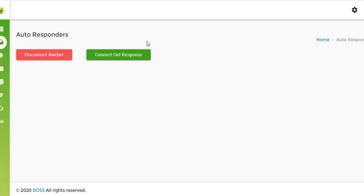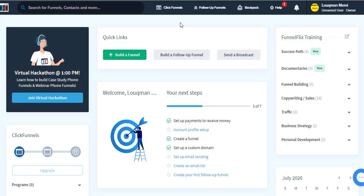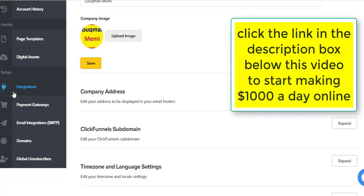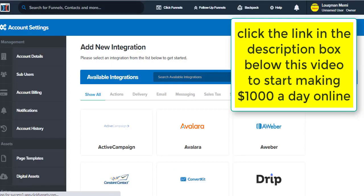Okay. So I'm using ClickFunnels. So I'm going to go to ClickFunnels and I'm going to show you what you need to do. First of all, you're going to head over to this right hand corner. Going to click on account settings. You're going to scroll down. You're going to click on integration. And you're going to click on add new integration, and then you're going to click on Aweber, and you're going to go through the steps.